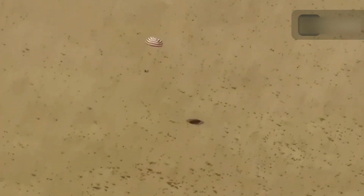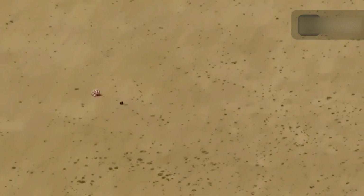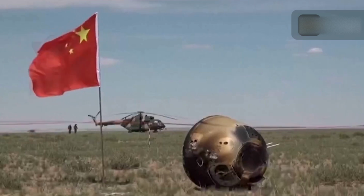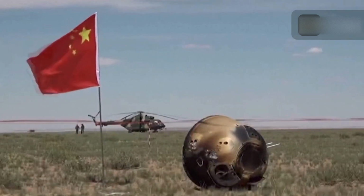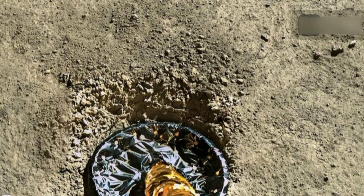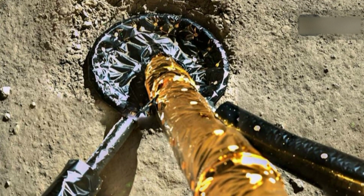China's lunar probe Chang'e-6 returns world's first sample from the far side of the moon. The lunar material landed in China's Inner Mongolia Autonomous Region early Tuesday, June 25. The successful completion of the nearly 2-month mission marks a boost for China, the first country to bring back samples from the hemisphere of the moon that always faces away from Earth.